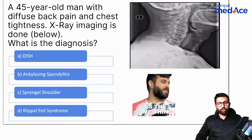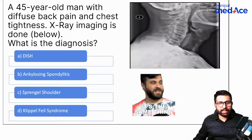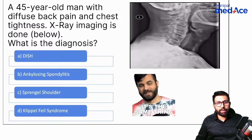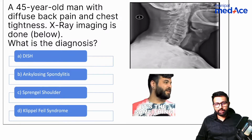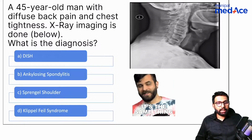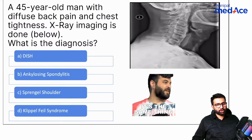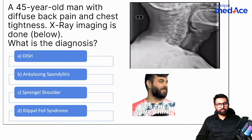Okay. Now let's go into another question. This is a kind of modification from a previously asked INI-CET question. A 45-year-old man with diffuse back pain and chest tightness, X-ray imaging is done. What is the diagnosis? The options are DISH, ankylosing spondylitis, Sprengel shoulder, and Klippel-Feil syndrome. Correct, Purni Shetty. The answer was both AC and CC joint. You're right. It's correct. Now let's focus on this question now.